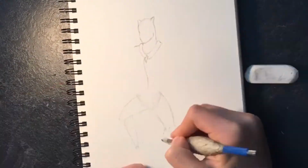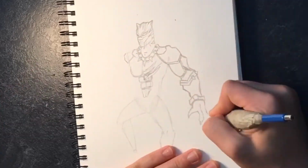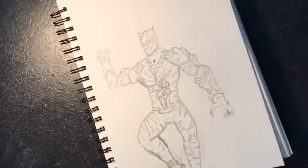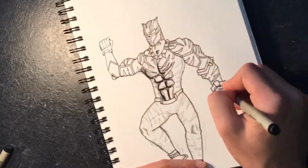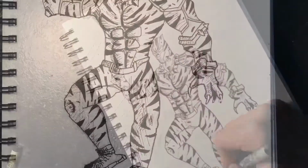Next day was day 10, and the prompt was pattern. So I thought I'd come up with kind of a cool Black Panther-esque suit which had like tiger stripes. And it sounded pretty cool, but then, I don't know, the rendering wasn't that great. But I liked it anyways. Here it is.